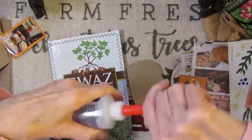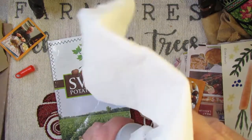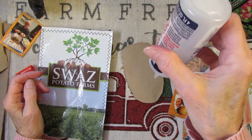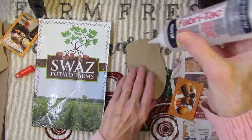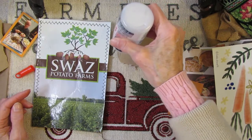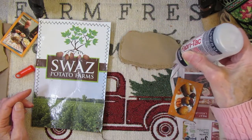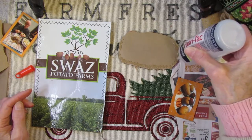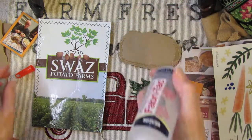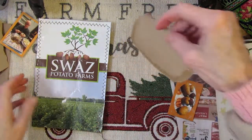Okay, I'm still thinking about where I want to make that card, but I thought I would glue my potato down so that it can dry while I'm thinking about making that card. So I do like to use Fabri-Tac on my pockets. So this is the top. So down the side and across the bottom and up the other side. Now I hope it sticks to this plastic. If it doesn't, I might have to stitch it. But I don't want to stitch over my stitching.